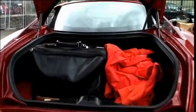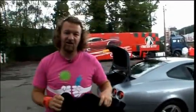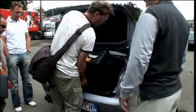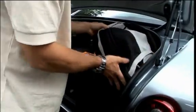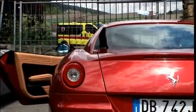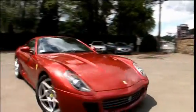Excellent. Fitting our luggage into the 599 was easy, especially with a parcel shelf on the back. Not a bad crew vehicle, that, is it? 612 Scaglietti, chase car for the camera. Who said Ferraris aren't practical? Our convoy of cars worth nearly £600,000 was ready for departure.